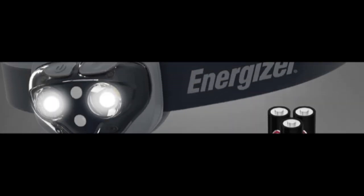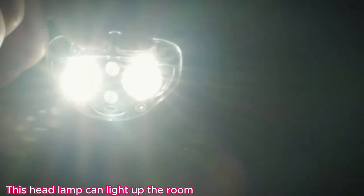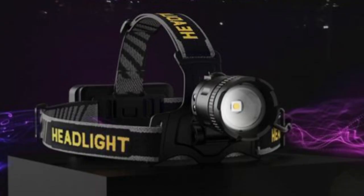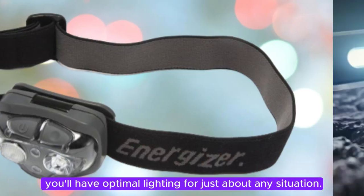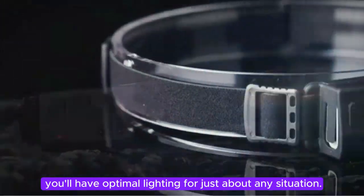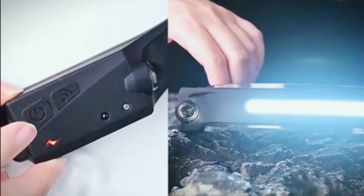Powered by 3 AAA batteries, this headlamp offers a runtime of up to 50 hours, making it a convenient choice for extended outdoor use. The headlamp's LED light source delivers a clear and bright beam, ideal for nighttime activities such as camping, hiking, or working in low-light conditions. The head mount style allows for hands-free operation, adding to its practicality.